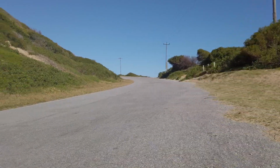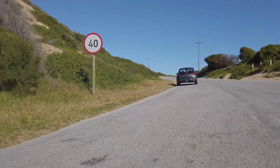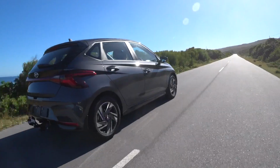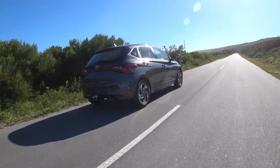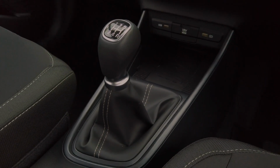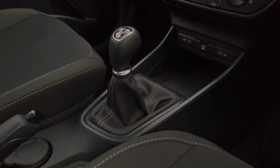But getting going isn't the issue with this naturally aspirated engine. It's the minute you hit an incline that it really does run out of oomph, and a little downshift from fifth to fourth isn't really going to cut it. You're probably going to be looking for third. So get used to the fact that you are going to be going through your 5-speed manual transmission, but it's not a bad thing, because I tell you what, the shift on this transmission is amazing, and that's something that you would never have said a couple of years ago about Hyundai.